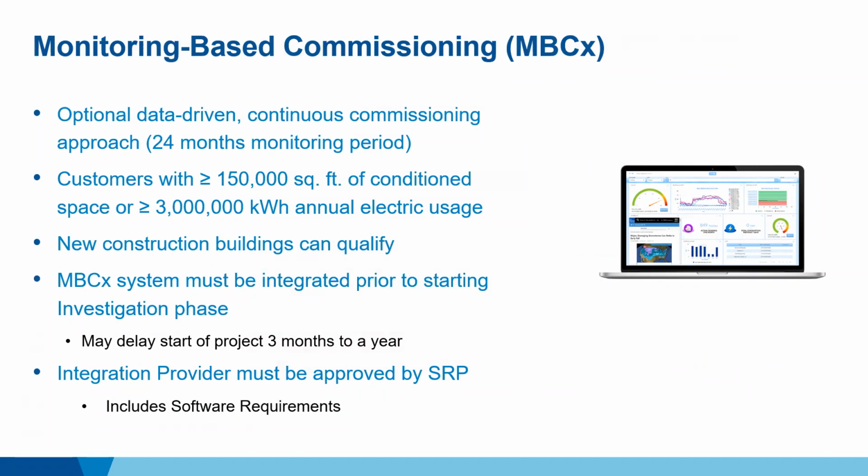Now, in terms of who can qualify for SRP's retrocommissioning program, the typical program we're looking at is 50,000 square feet of conditioned space or 1 million kilowatt hours in annual usage for the traditional program. And we're looking at facilities that are at least a couple years old with an EMS in place. So the EMS is probably the hardest thing that we see for some customers to meet.